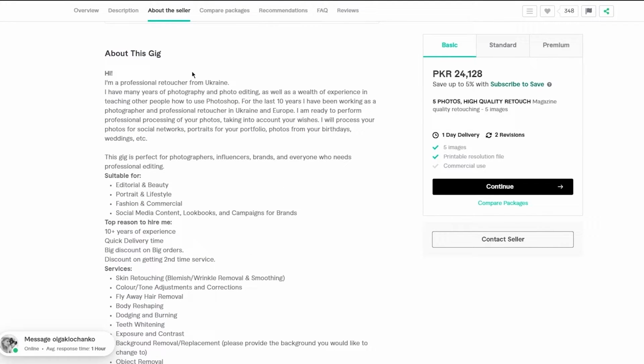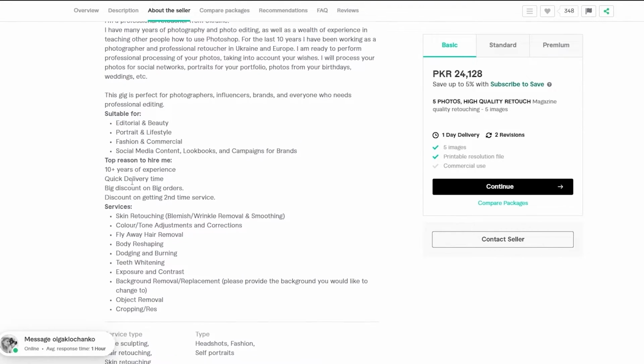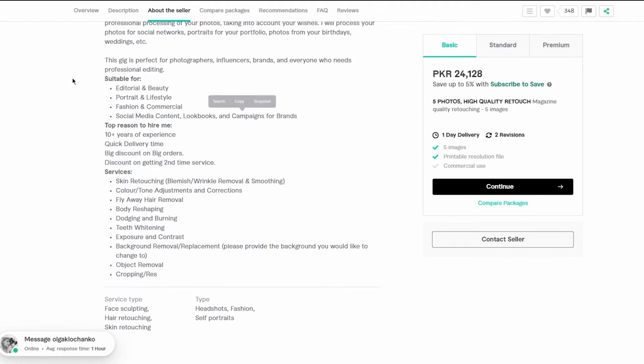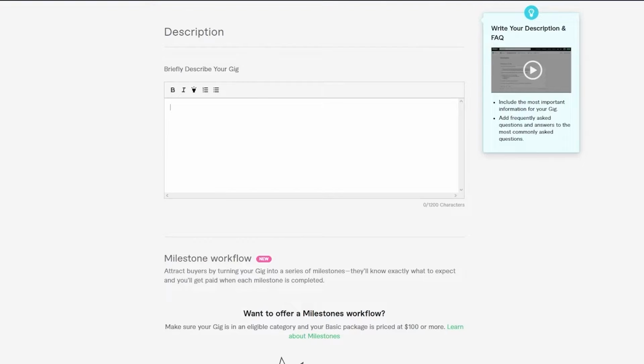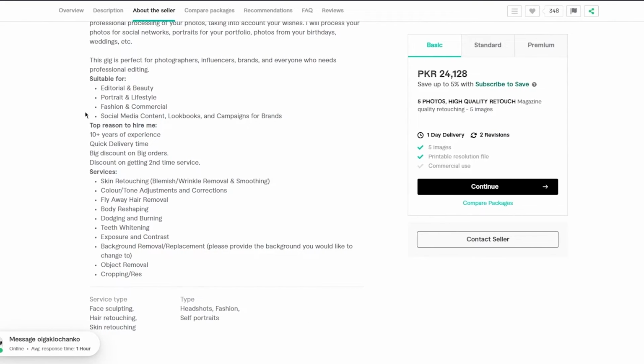Hi, I'm a professional retoucher from Ukraine. This is their main description. Here they have given a description for the gig, and look at all the services and the reasons they've given and what it's suitable for and everything. And again, you can just use ChatGPT for your description. Make sure that you have a nice description, because when the user comes to your gig, they're going to read your description and they're going to think, okay, yes, this person looks like the real deal and I want my work to be done by this user. So that's what should click in their brain.